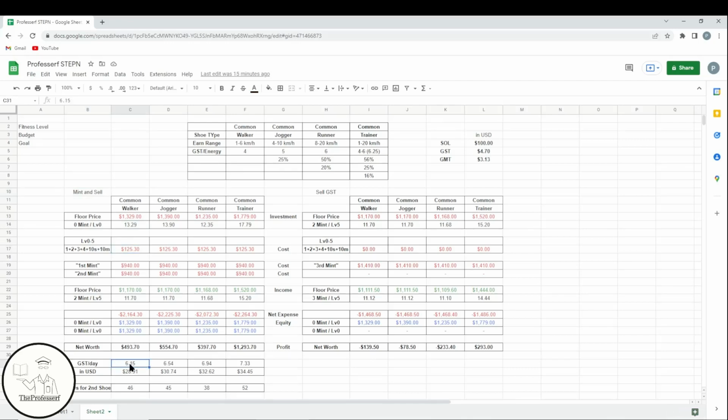At level 5, that walker will earn about 6 GST per day. 6 GST per day is about $28.91 at the current prices. So that means if you're diligent with your 6 GST per day, in about 46 days, you're going to have a total of 13.29 Solana or $1,300, and you could buy your second shoe. Once you have your second shoe, you can then follow the first and second mint strategy to go ahead and mint twice and earn some profit.